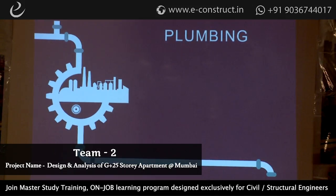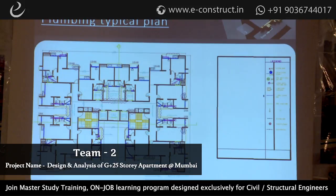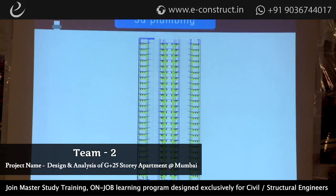Moving on to the next one, that's plumbing. The contents included in the plumbing are overview of the plumbing system, then the hardware brands used, the pipe specifications, pipe materials and pipe schedules. This is a typical plan for the plumbing. 3D of the plumbing of the whole building.